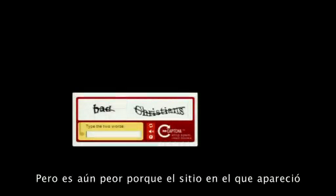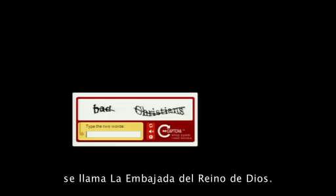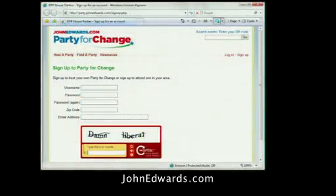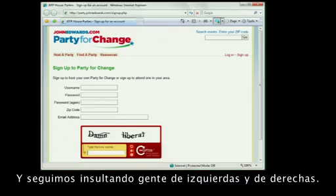So we show this. But it's even worse because the particular website where we show this actually happened to be called the Embassy of the Kingdom of God. Oops. Yep. Here's another really bad one, johnedwards.com. So we keep on insulting people left and right every day.